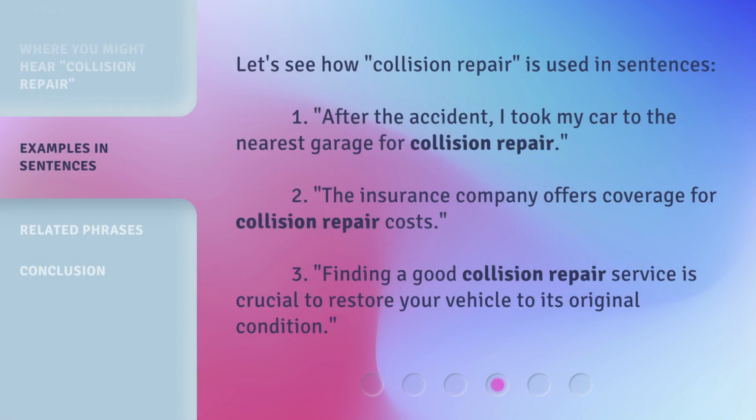Let's see how collision repair is used in sentences. 1. After the accident, I took my car to the nearest garage for collision repair. 2. The insurance company offers coverage for collision repair costs. 3. Finding a good collision repair service is crucial to restore your vehicle to its original condition.